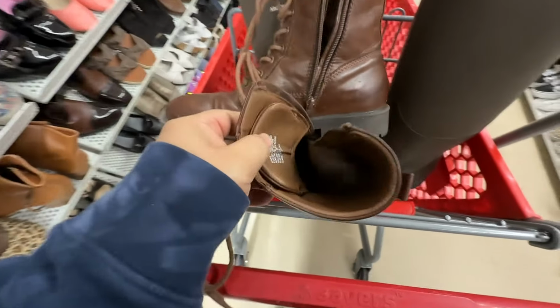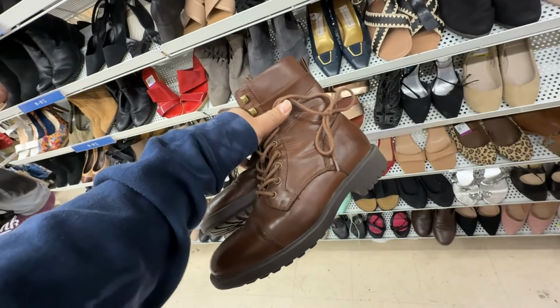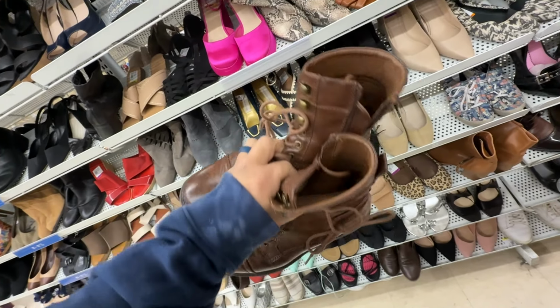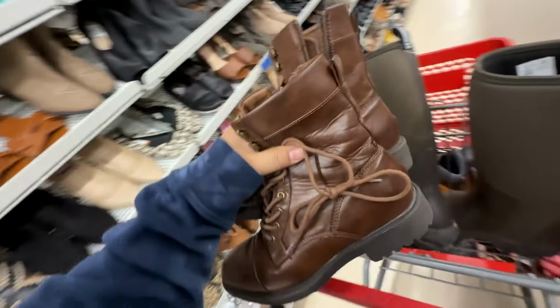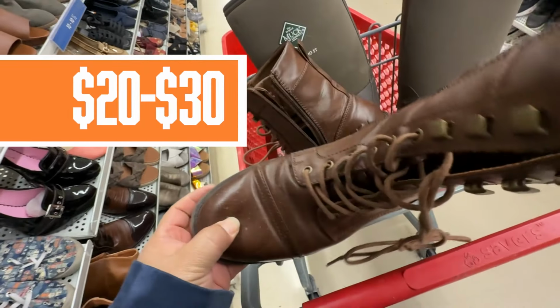Please be a price tag. I don't know, this one might have been a switcheroo. I've seen a lot of people, unfortunate people, come in and swap out things. So there's no price tag on here. I'm going to ask management when I get to the register. First, let's see how much these resell for.